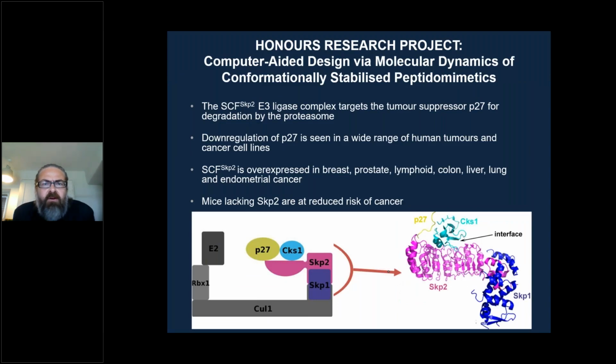So the particular honours research project that I'm going to tell you about in more detail was titled Computer-Aided Design and Biomolecular Dynamics of Conformationally Stabilized Peptidomimetics. So this was a project that was looking at a particular protein target, an oncoprotein called SCF-SKP2. It's an E3 ligase that ubiquitinates the tumor suppressor p27 for degradation by the proteasome.